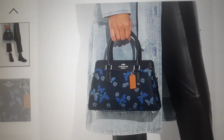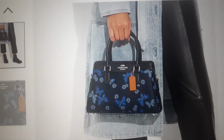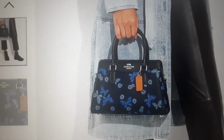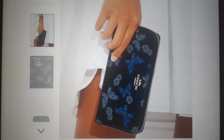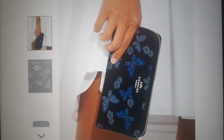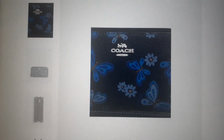And I love the print. And I love that it's all black. It looks really crisp, clean, sharp, beautiful. Love it, love it. All right. So they also have this in the long zip wallet, which is technically to me the best wallet because you can carry everything in it. But look at this print.